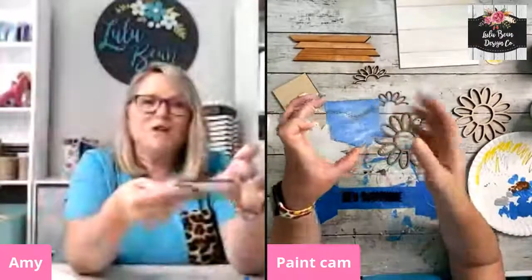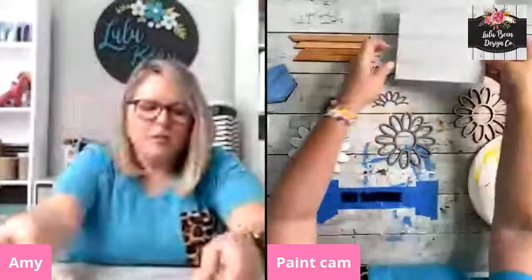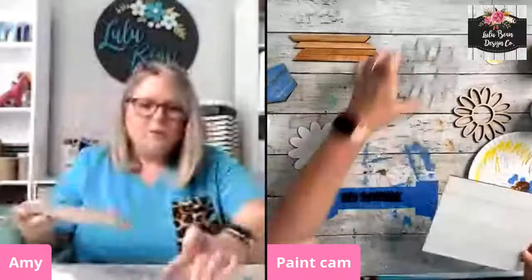So I think it just looks kind of like stonewashed, you know? I really like the way it turns out when we do it that way. All right, so now we're going to put together our little framed piece first.